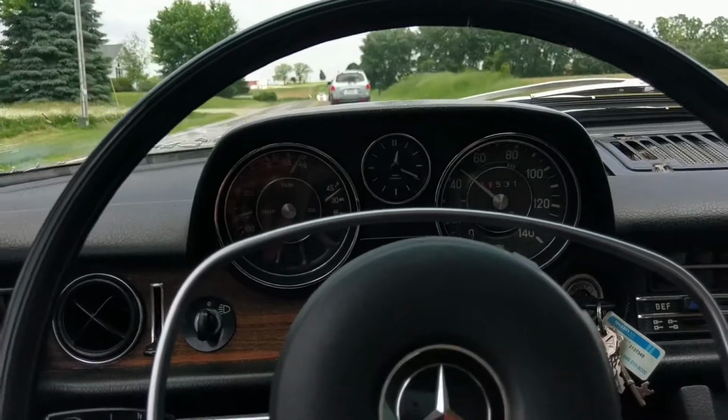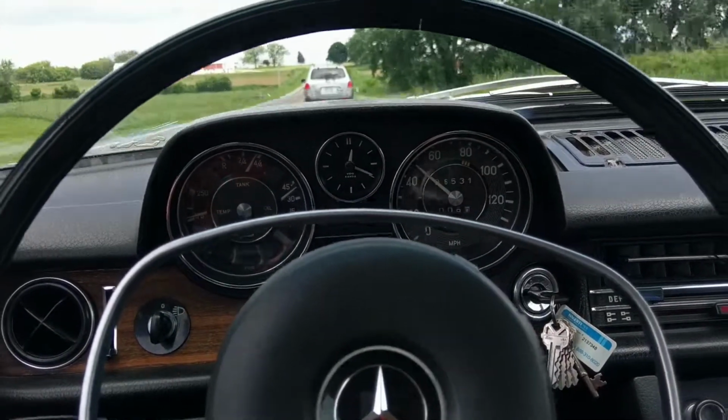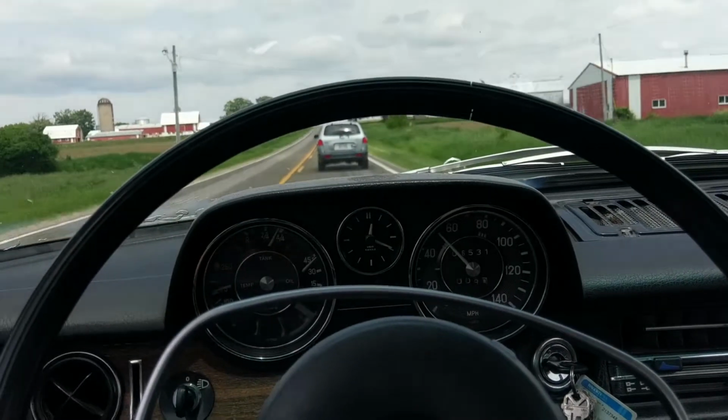Anyway, that's the experience of driving an old car. A 1970s Mercedes-Benz 250 4-door with a 2.5 liter and absolutely no exhaust. I kind of wish I had a 250C. I kind of wished I had exhaust.